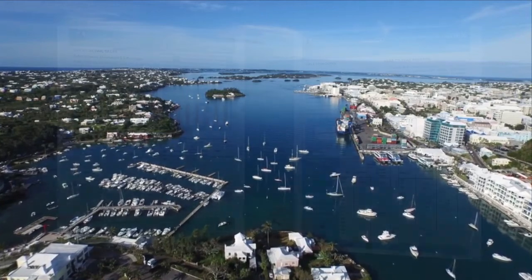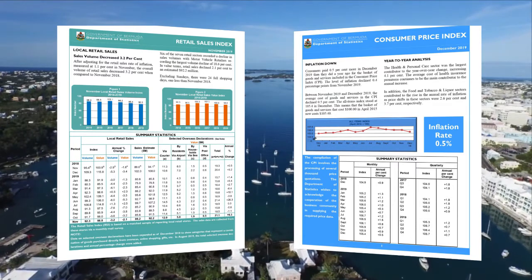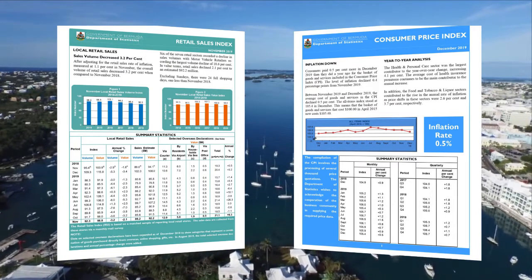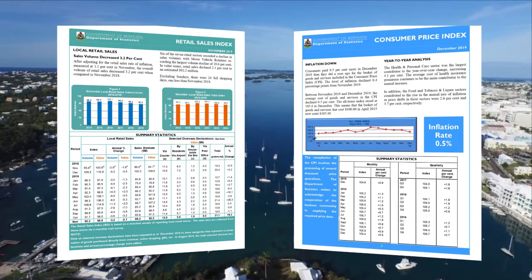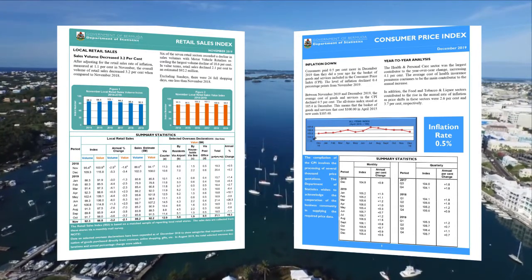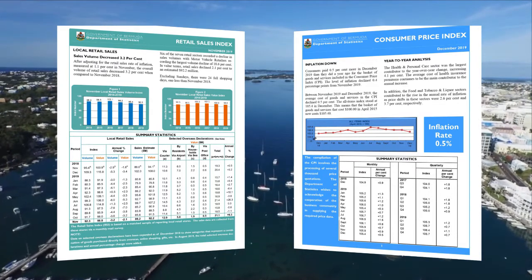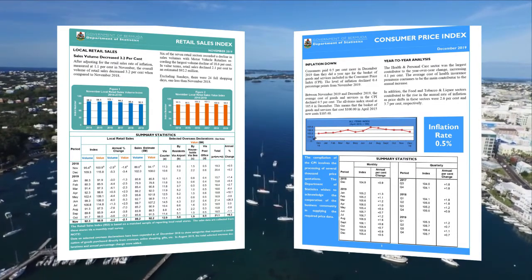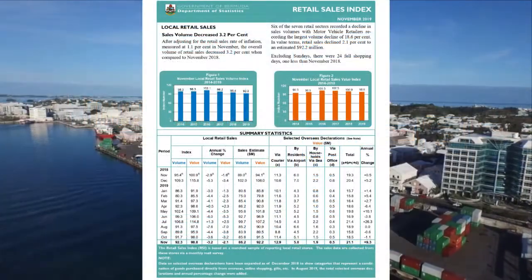Two key economic indices were released today by the Department of Statistics, showing that retail sales continue to decline and consumer prices fell in the second half of 2019. The November 2019 Retail Sales Volume Index saw a significant decrease of 3.2%, and the December 2019 Consumer Price Index jumped half a percentage point year over year. So what do these figures mean?